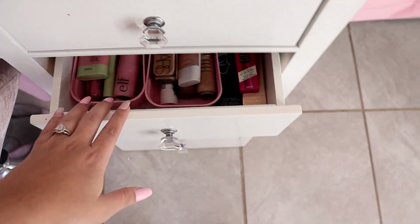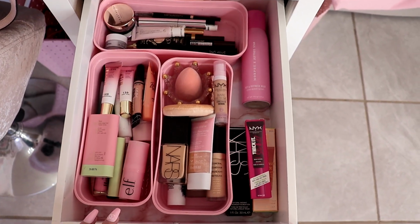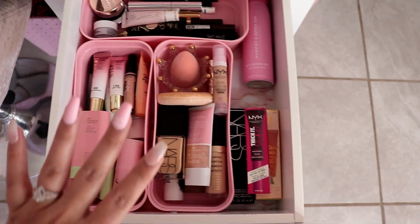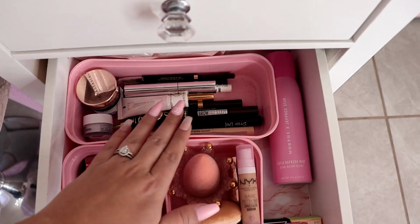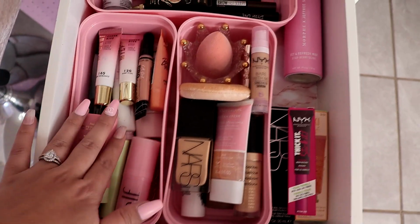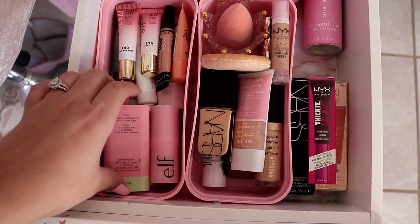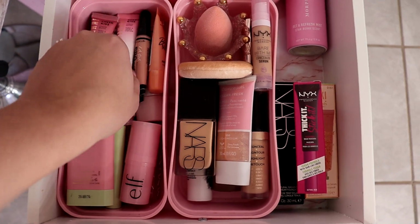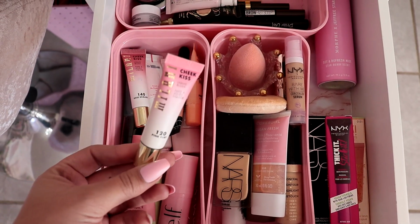Okay, so next drawer. We made a lot of progress with this drawer. You guys saw how crazy it looked. So I basically have all my brow products up here. I have my primers and more blushes here. So this is like lip products, cheek blushes. Another good cheek blush is this one from Milani.